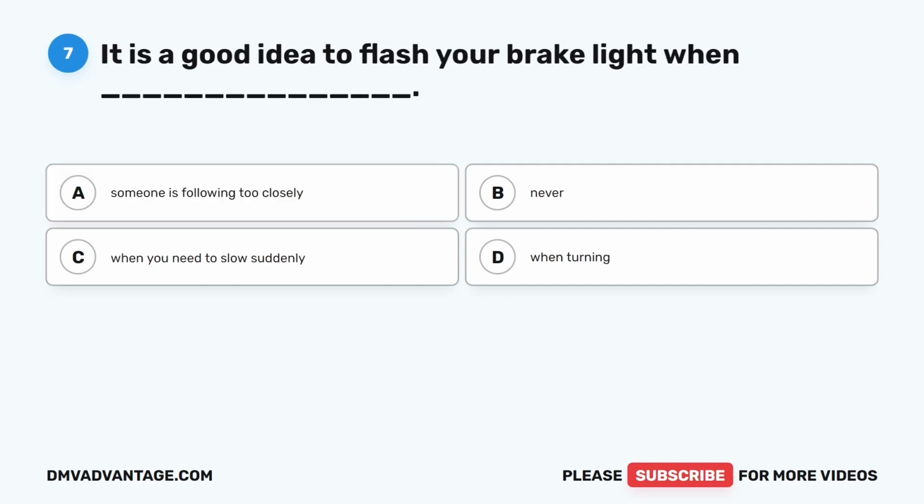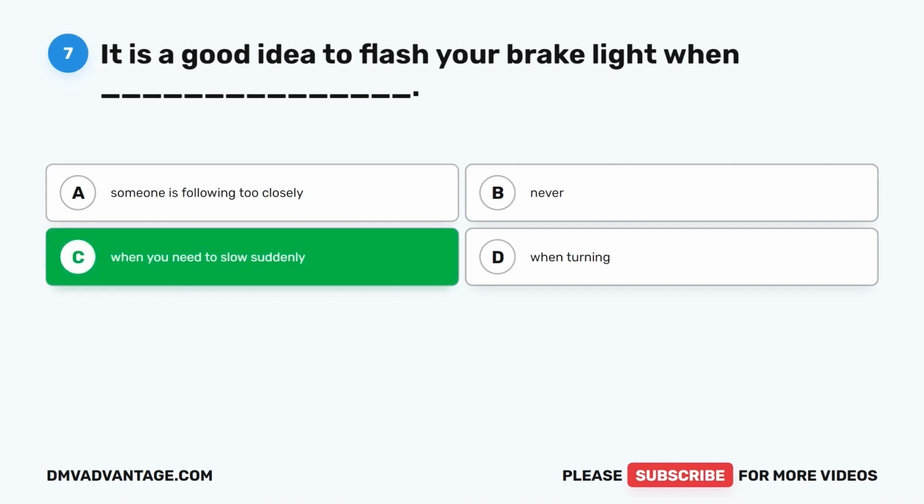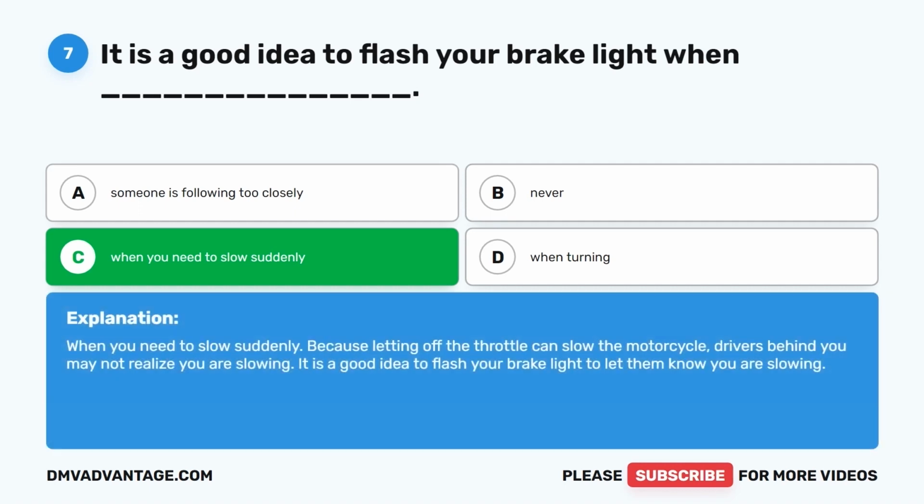Question 7. It is a good idea to flash your brake light when blank. A. Someone is following too closely. B. Never. C. When you need to slow suddenly. D. When turning. The correct answer is C. When you need to slow suddenly. Because letting off the throttle can slow the motorcycle, drivers behind you may not realize you are slowing. It is a good idea to flash your brake light to let them know you are slowing.